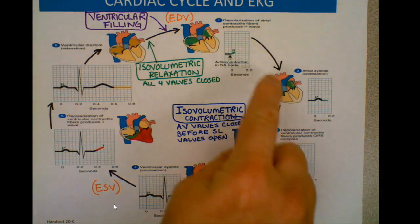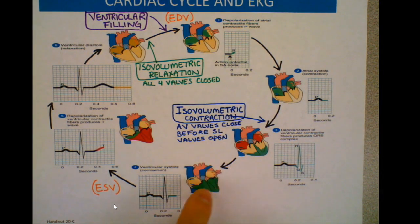Down here, after the atria contract, they fill the ventricles with blood, then we've got a depolarization of our ventricles, so they're going to contract, and then at the end of ventricular contraction, we have the end systolic volume, which is what is left over after we contract the ventricles. And so there's always a little bit of blood left over, about 60 milliliters.